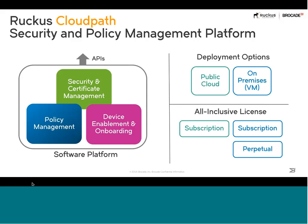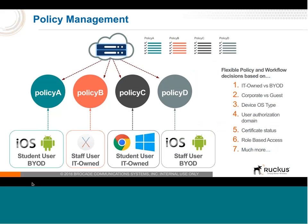Well, certificates are the gold standard in security, and while we do a lot of different forms of authentication on the network, we recommend or gravitate towards certificates, and I'll talk about each of these in a little more detail in the coming few slides. We also offer this solution as a hosted public cloud and also an on-premises VM solution. And of course, there are several forms of licensing available, both subscription and perpetual, which I'll talk about a little while later. So let's look at each of these three components that I talked about.